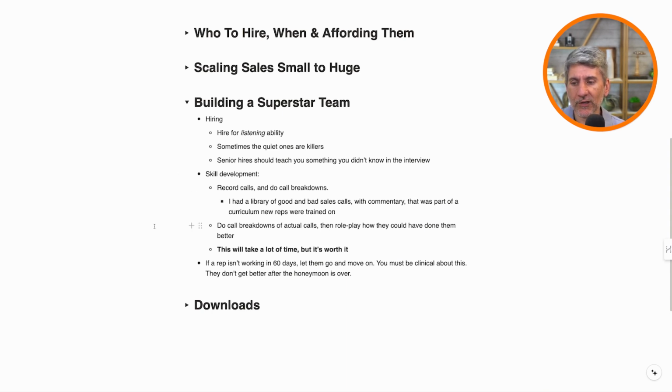And here's the last bullet point. If a rep isn't working in 60 days, let them go and move on. And you have to be clinical about this. They don't get better. There's a honeymoon phase, and as entrepreneurs, we're often eternal optimists, and we always want to think it can work out, that we can save them and fix it. This is one of those times, as I mentioned earlier, where it's probably best not to make it work, because the costs are too high.